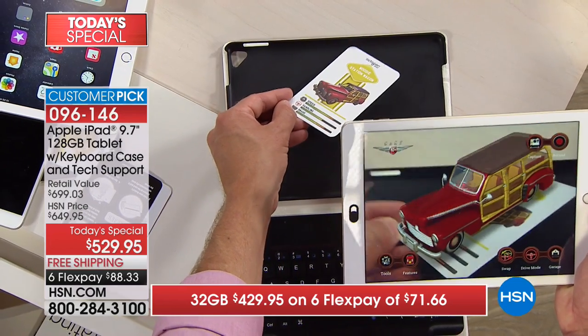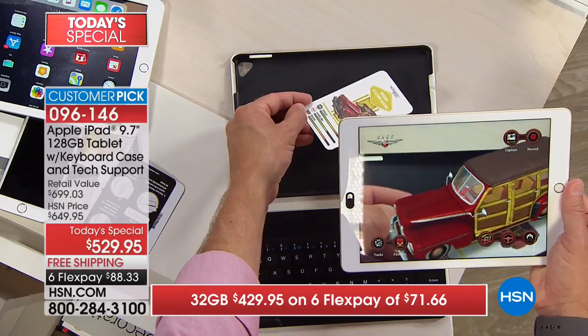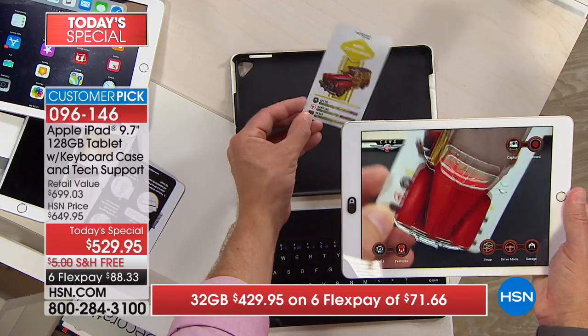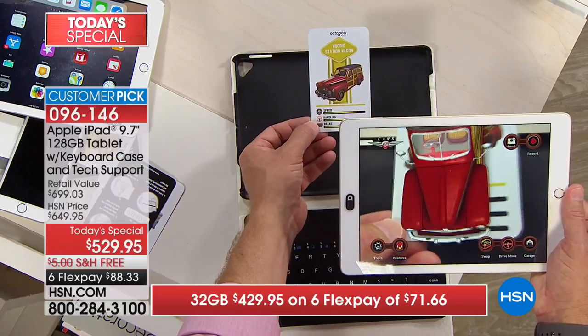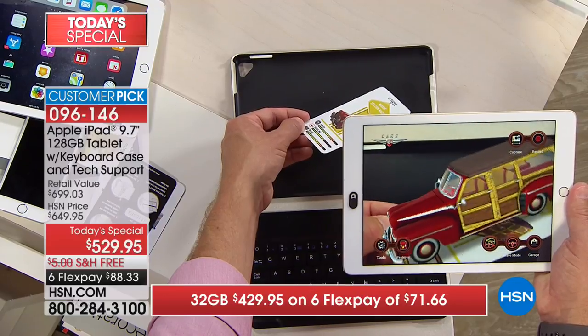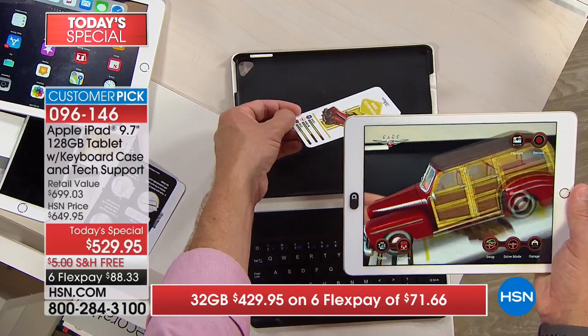That's impressive, Bill. What are you doing? Augmented reality. Here's where we're getting innovative, but guess what? We have the power to do that. So you see, I'm just looking at a card here, and you can pick these up. This is maybe something for the kids. But more importantly, look at the processing power of your iPad. Why is this cool? Augmented reality is becoming more and more prevalent.